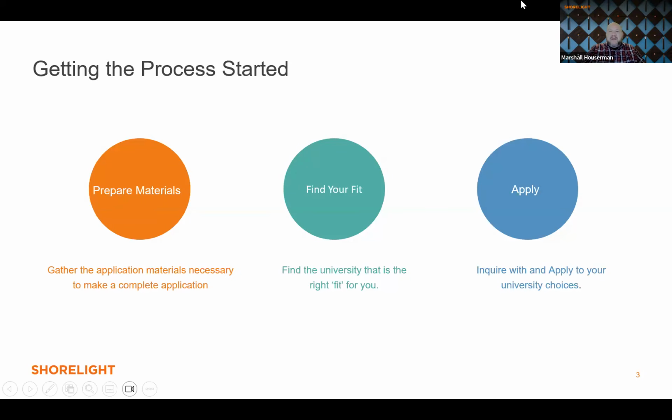So first things first, we want to get the process started. One of the things that you need to do is start preparing your materials. You need to gather the necessary application materials to make a complete application. Students often think that the university is slow or that a university is asking them a lot of questions, but it's often because we haven't provided a complete application. And so I want us to think about what we need to do to have a complete application so that when we submit our transcripts, our English score, and other materials, we are prepared for the university admissions office to make a decision.